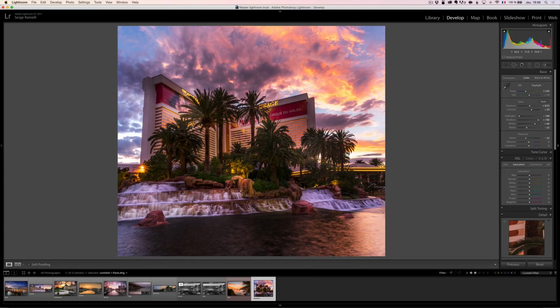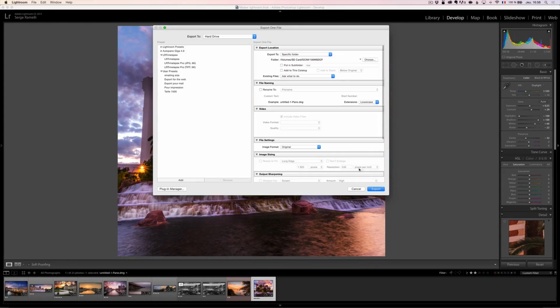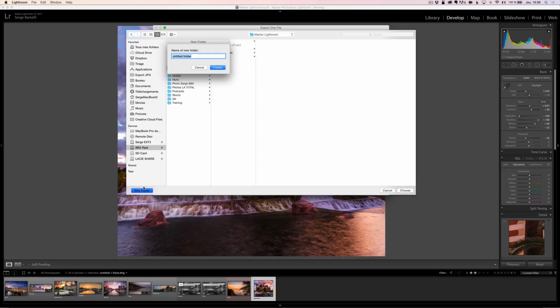Okay, now I'm done with the retouching, and let's say that I want to use this photo for my Facebook page. Well, the best thing to do from Lightroom is you right-click, export, click on export, and first thing is you decide where you're going to put it. I'm going to put it on my desk. No, all right, I'm going to go to BB3, Master Lightroom. I'm going to create a new folder that I'm going to call export.